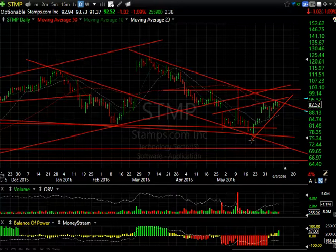If it starts to roll over from this wedge, it takes out, say, 85, we could see this drop into the low 70s. And that's it for tonight, everybody.